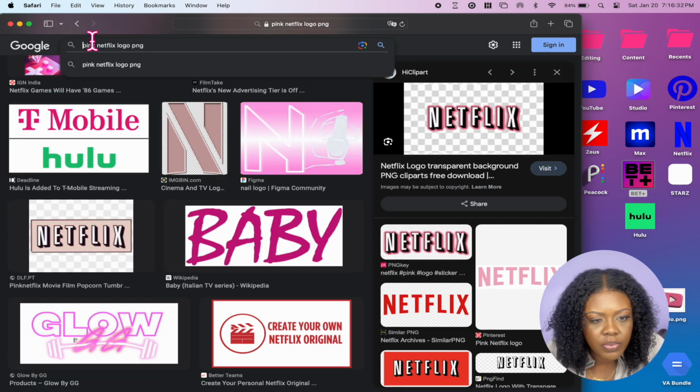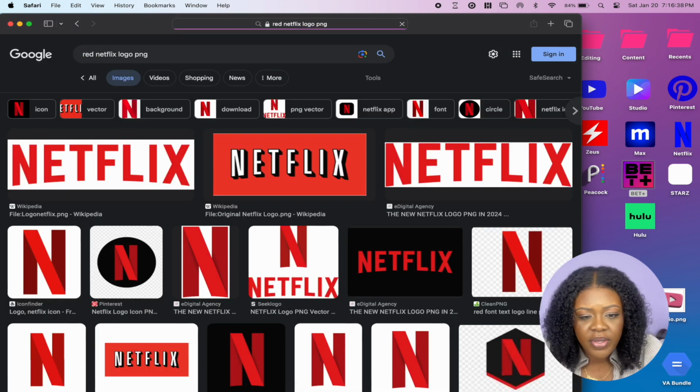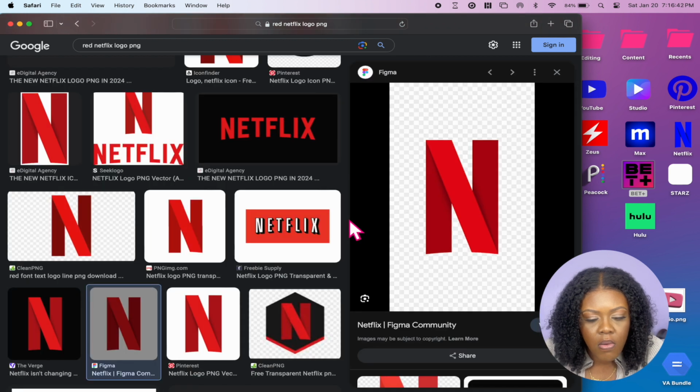I think I'll do red because you know pink and red goes with the love season, so I guess I'll just do red. If I do red, I gotta find some red logos for some of the other ones.